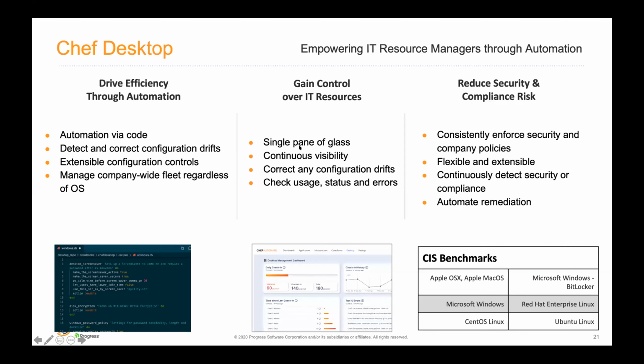does. So Chef Desktop is a new offering that we launched in early 2020 and is built on the very same foundations of Chef Infra and compliance. And it can be used to automate endpoint management on devices like laptops and desktops. Although we formally launched this product in early 2020, we had a lot of customers and community members using Chef technology to manage endpoints even before that. And I would say Chef Desktop is a product which is kind of born out of the community itself.